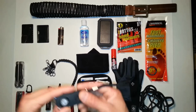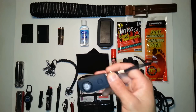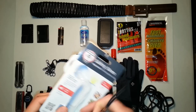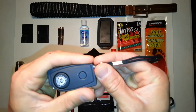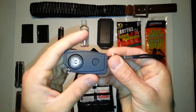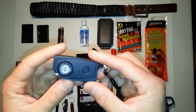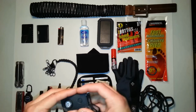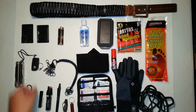So, signaling equipment. I'm just going to do this really quickly here. This is the safety siren. I would use this for signaling if there was some sort of issue I was having or a man down type situation. So, here we go. Very loud. My eardrums are almost blown from that. It's incredible how loud this thing is for how small and out of the way it is. Normally, I wouldn't carry this on my person. It would be in my bag, but depending on the circumstances, I may get it ready to be used.